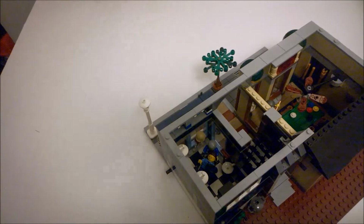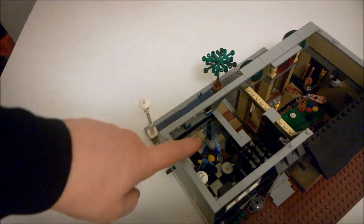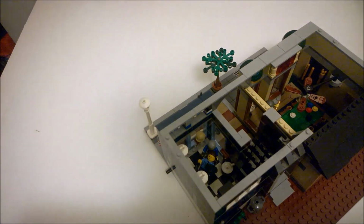Now these are a brand new element, as far as I'm aware, for this set, and you do get three of them. You get one in his hand, one that goes on the sign on the front, and you get a spare set as well. So that is a really good bonus in this set.